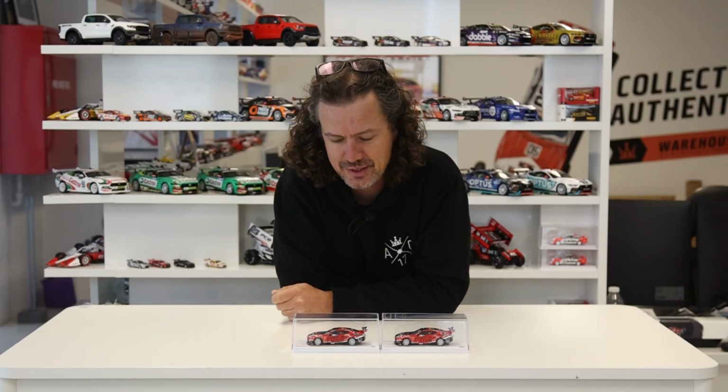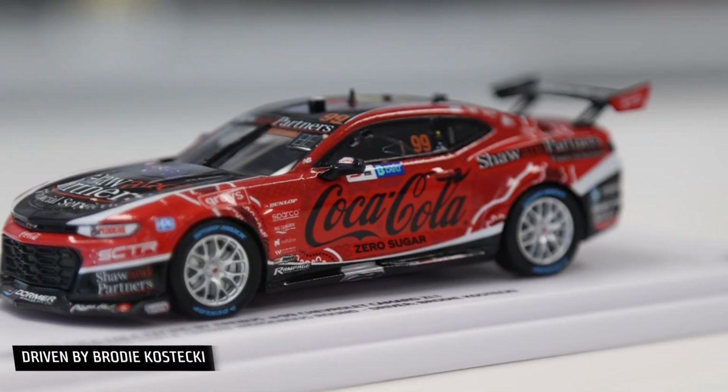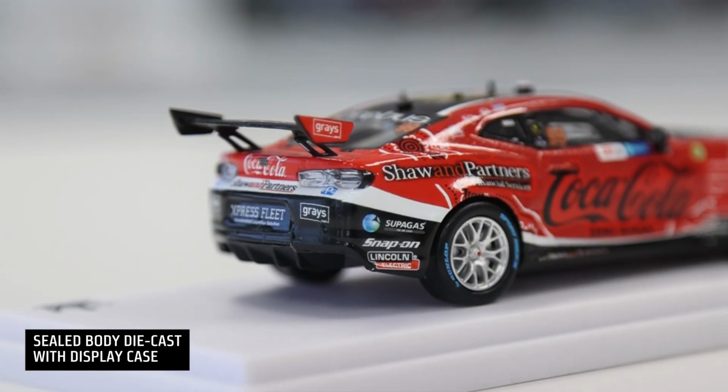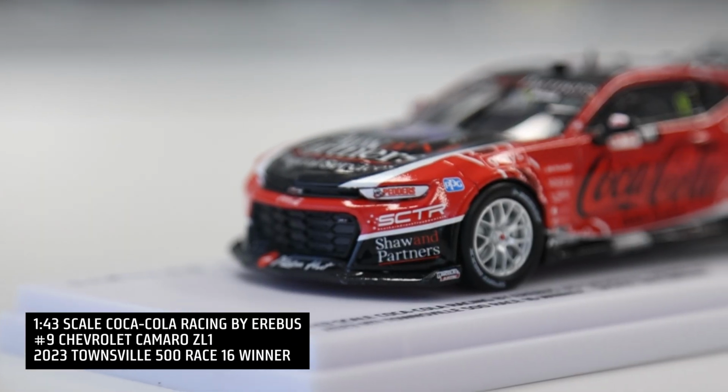So these are the only two Camaros that we have coming down in the container. They're obviously Erebus racing cars, and they are Indigenous liveries, with a few special exceptions. Brody's car is actually from the Darwin Triple Crown, and because Will won race 16 at the NTI Townsville 500, we decided to do his car in that livery. So these are two cool cars.